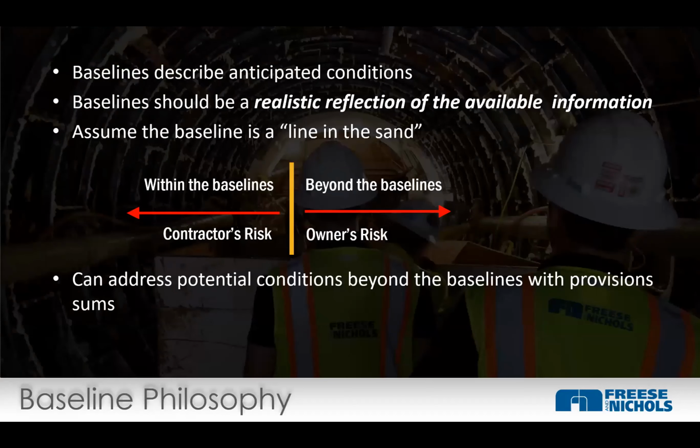All right, so I've talked a lot about the baseline is the line in the sand, it's the field of play. Baselines describe the anticipated conditions. It should be a realistic reflection of the available information. One kind of cool thing about baseline reports is that they don't only have to talk about what data you collected in the project. They can say, we have these 5 or 6 borings for this project, and none of them hit a boulder, right? But we know that a mile from here, another project hit a bunch of boulders. We didn't encounter any boulders in our investigation, but we suggest, contractor, that you plan to encounter a couple boulders.